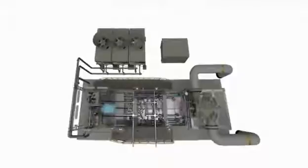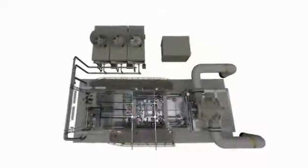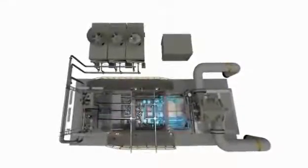Inside the package is the lube oil system, the start motor, gas fuel system, purge system, secondary air system, and compressor wash. To minimize the amount of time on site, we test all the equipment before it's delivered. Outside the package, we have the liquid fuel system, water injection, and fire extinguishing system.